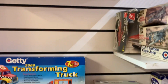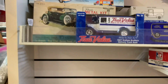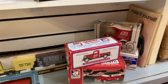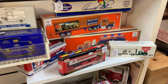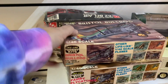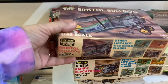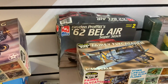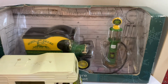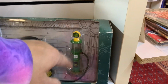Here's the rest of, I told you about that collection of die-cast trucks I got in. Here's just some of them that I got the other day. So quite a few here to choose from if that's something that you're into. Toy trucks, die-cast trucks. I've got some models here. Hayden Profit models. 62 Bel Air back there. John Deere set with the visible pump. A lot of people call it an invisible pump, but it's there. You can see it.